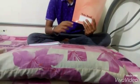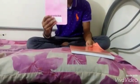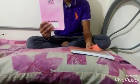For book A, we can write longer than book B because book A is thicker than book B. That's all.